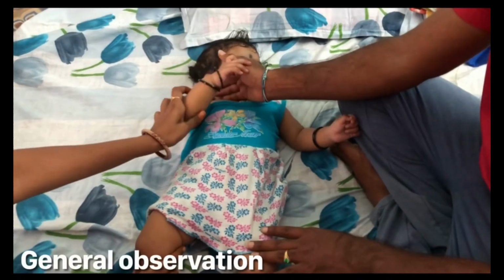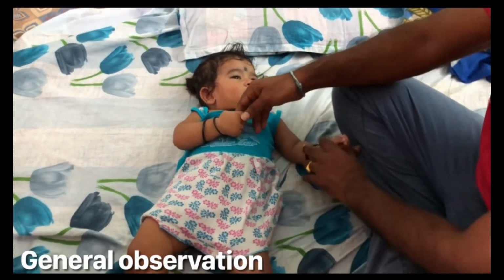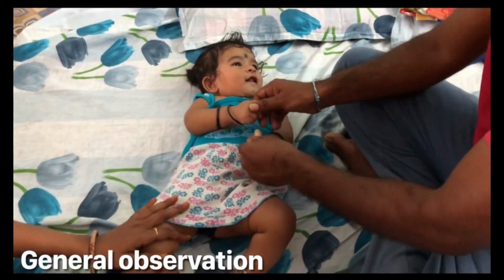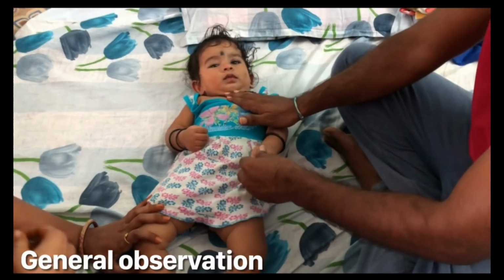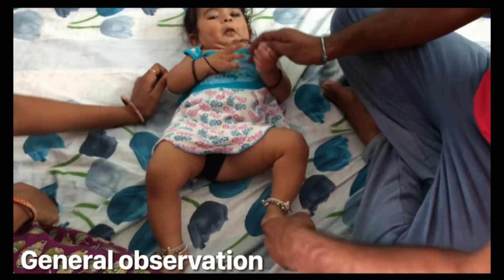Check whether the child is warm or cool, and observe whether she is awake or asleep, and observe whether she is active or not.